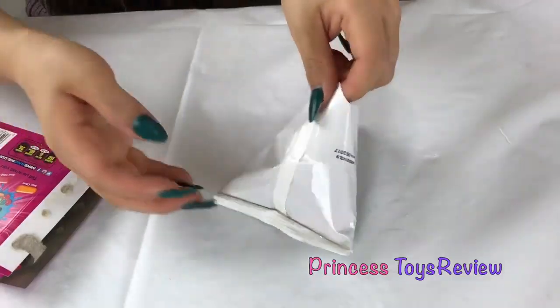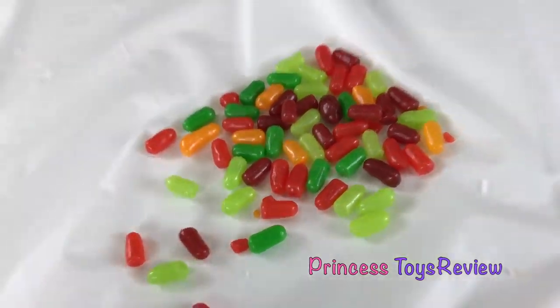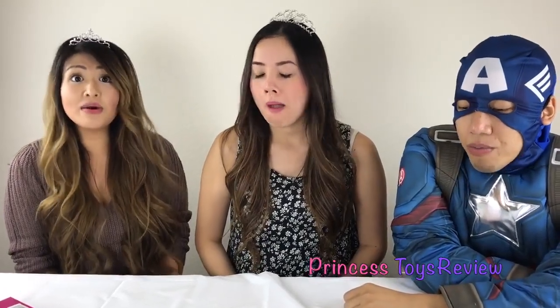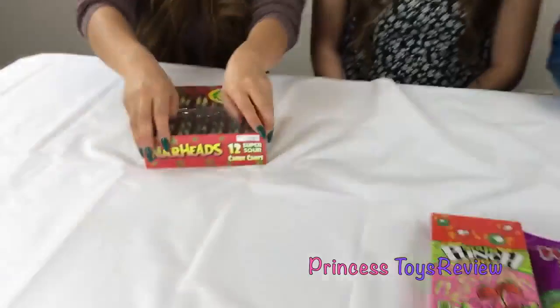Now we're gonna try these Mike and Ike Sourlicious. I've never seen these before until today. They look like jelly beans, ew. I'm gonna get the green one. Me too. This sour watermelon is really good. Thumbs up.